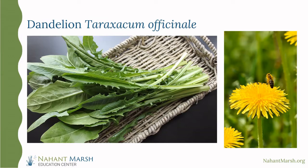But the greens are rich in vitamin K, A, and C. And some of the minerals that are in there, super healthy for you. You got calcium, iron, potassium, magnesium. They even have omega-3 fatty acids and omega-6 fatty acids. And the flowers are also very nutritional as well. They contain vitamin A and vitamin B12.